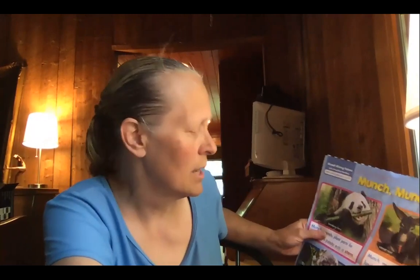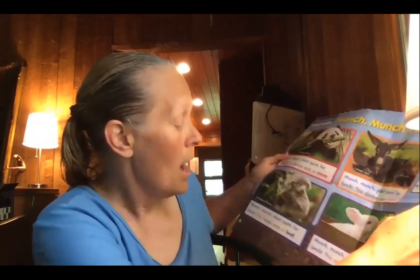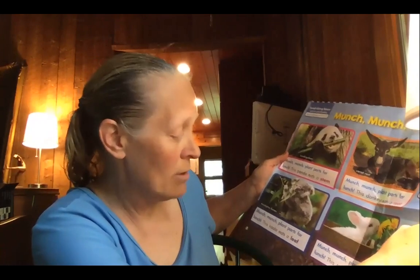We don't eat eucalyptus, but we do eat carrots like the donkey, and we do eat bamboo. We can eat a part of it. It's kind of the inside of the stem, I believe. Not 100% sure what part of bamboo we do eat, but we do eat bamboo. Well, munch, munch, plant parts for lunch.